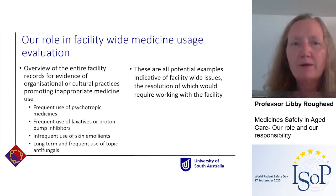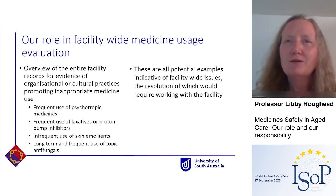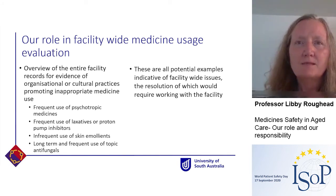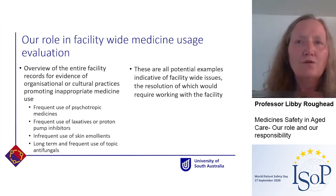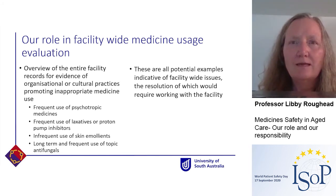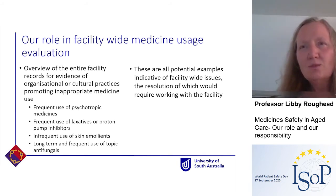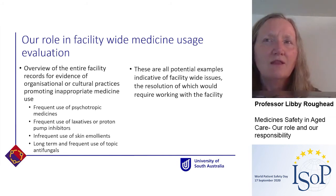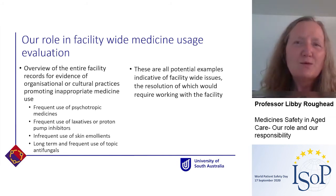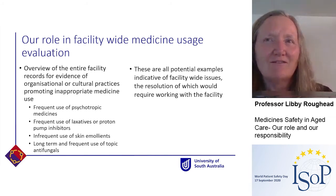Is there frequent and widespread use of psychotropics? Is there frequent use of laxatives or proton pump inhibitors? Or perhaps infrequent use of skin emollients, or long-term and frequent use of topical antifungals? You can't be sure, but these are all potential indicators of facility-wide issues, the resolution of which will require working in a multidisciplinary team with the facility staff.